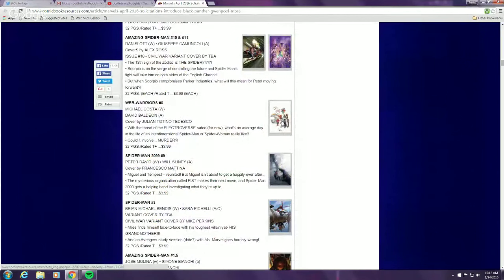Web Warriors number 6. Oh, the art in that last thing, those were Alex Ross covers, clearly. So Web Warriors number 6, cover art by Julian Totino Tedesco.